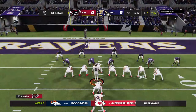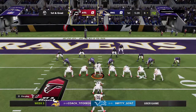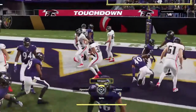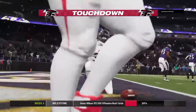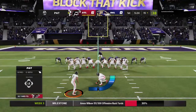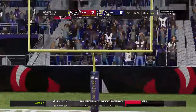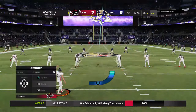And now let's look ahead, because after that, how about a little play action, maybe a little bootleg, and get the quarterback out on the corner and give him a little run pass. And he is into the end zone for a Falcon touchdown. Gus Edwards, his 2nd touchdown on the season. And the Falcons take it all the way down the field and score on the opening drive. Extra point by Koo, up and good. And that makes the score 7-0.